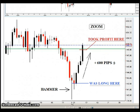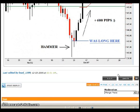So that shows clear support in the pair. And usually I like to enter these trades placing my stop back beneath the hammer. Now, in all honesty, what would have happened to me? I personally would have missed this trade because there's a little bit too much risk. But Brad likes to take a little bit more risk in each trade, and he probably risked about at least 200 pips here on this entry. But we could see that the upside was large, about 600 pips, and now he has taken profits.